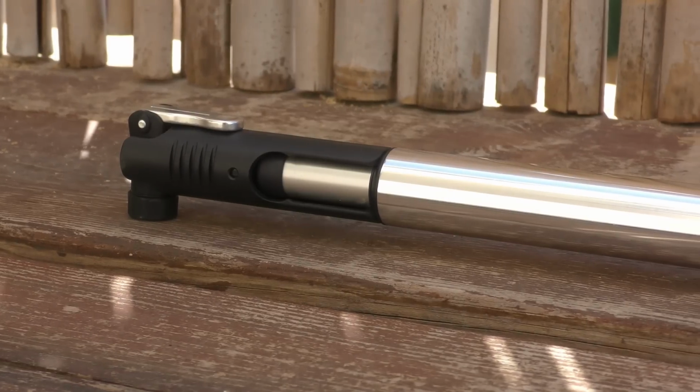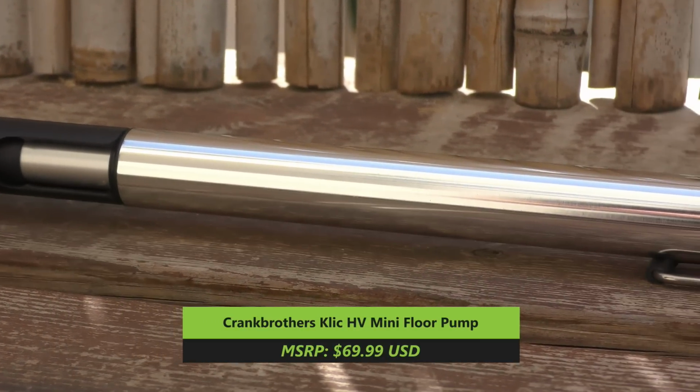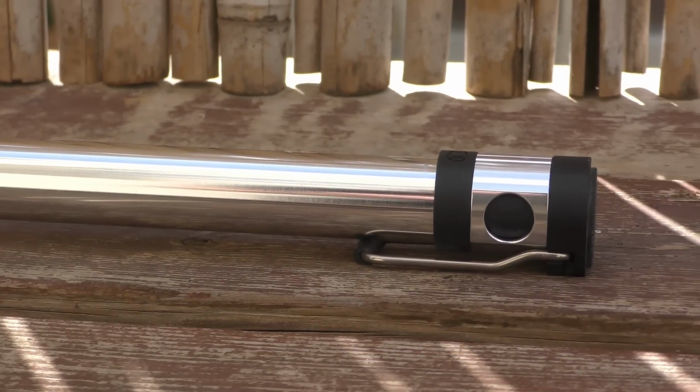But what if you want something a little bit bigger and easier to use than a traditional mini pump? The new Klic HV Mini Floor Pump from Crankbrothers might be the answer. The new HV Mini Floor Pump builds on Crankbrothers' existing line of Klic pumps, which offer a small external hose that is stored in the handle and clicks into place with a magnetic lock when you need to use it.